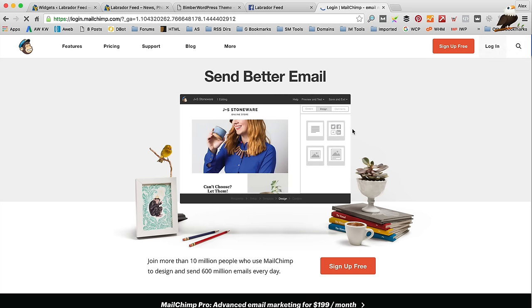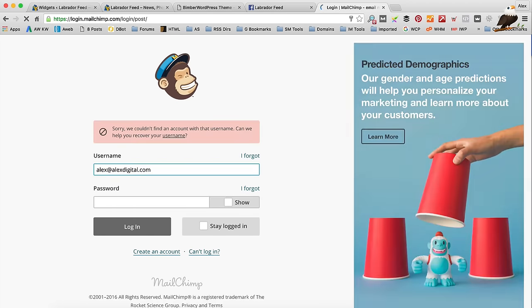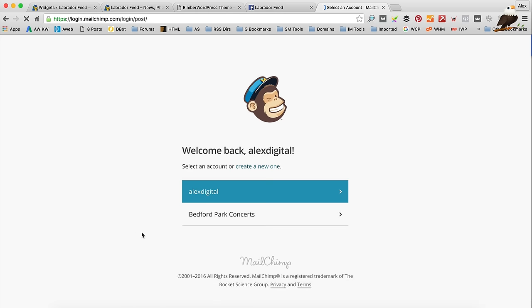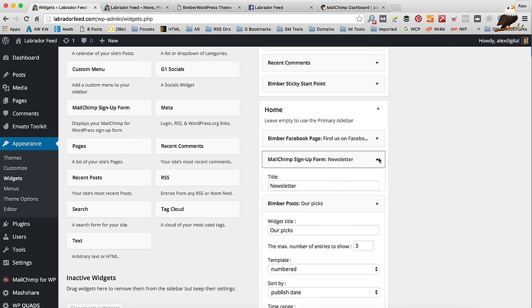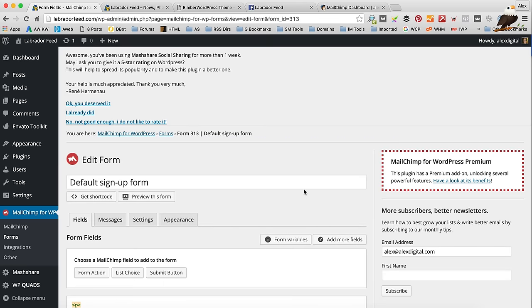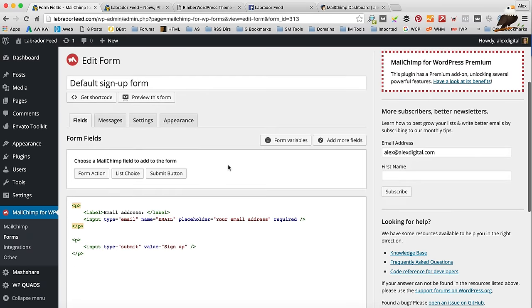So let me just log in. If I can remember my username, we'll be all right. Okay, so I'm logged in. Let's go back and have a look here. Okay, so we need to set up our form settings, which I guess is over here, in the theme settings. Oh no, it's in this Mailchimp for WP plugin.